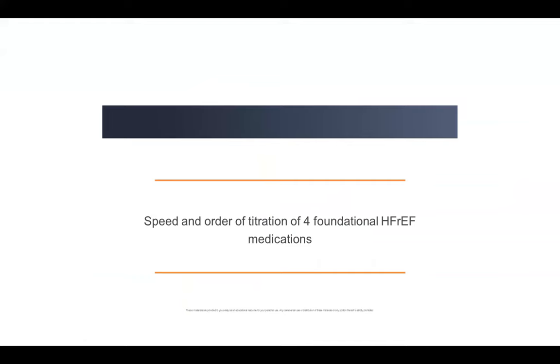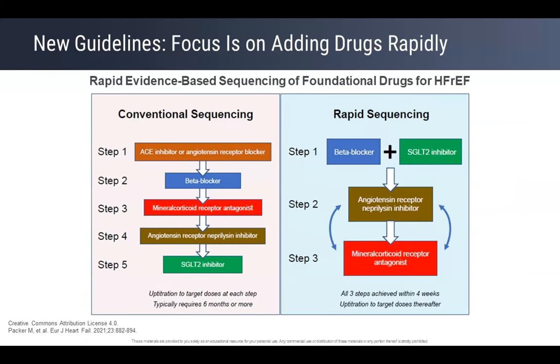So now, how do we titrate this medication? As I said, there are various considerations here as of today. If you look at the guidelines and the conventional sequencing before now, they will tell you to start with your ACI, then when the volume overload has been reduced, you bring in your beta blocker and increase it, then bring in your spironolactone. If they cannot tolerate your ACI, you can bring in your ARB, then add your dapagliflozin, empagliflozin, sotagliflozin, which are the SGLT2 inhibitors.